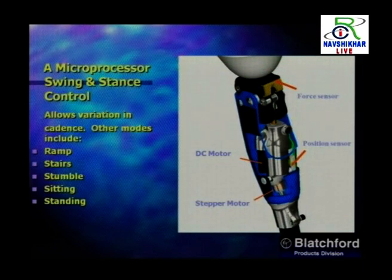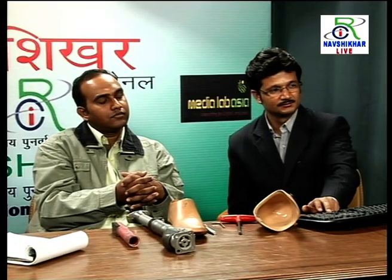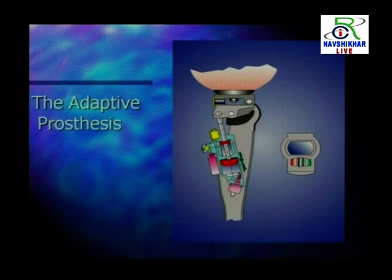It's a microprocessor controlled knee joint. A microprocessor swing and stance control allows variation in cadence. Other modes include ramp, stairs, stumble, sitting and standing. In all such types of activity, they are providing better stability than any other knee. This is the internal structure of the adaptive prosthesis.